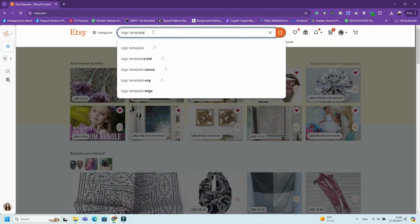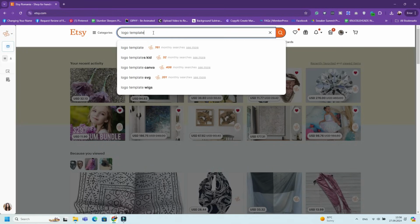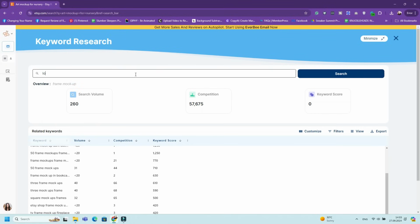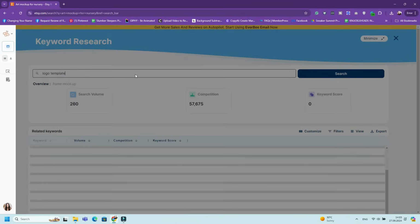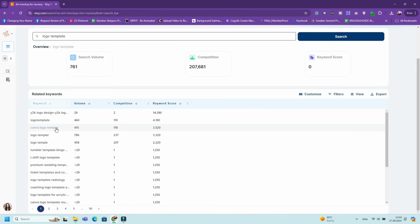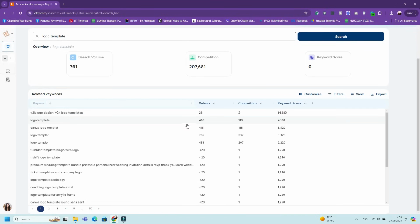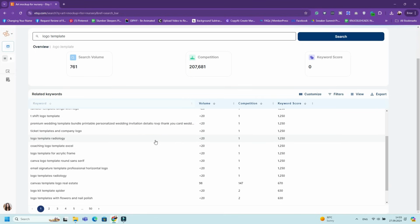For example, if I type in logo template, you will see that it is a pretty broad term with high competition and not a ton of search volume. But don't give up just yet. This is where narrowing down your niche can make all the difference. Instead of logo template, try something more specific like silver Canva logo template or Canva logo template gold for beauty brands. You'll see a lot less competition, and trust me, that is where the magic happens.